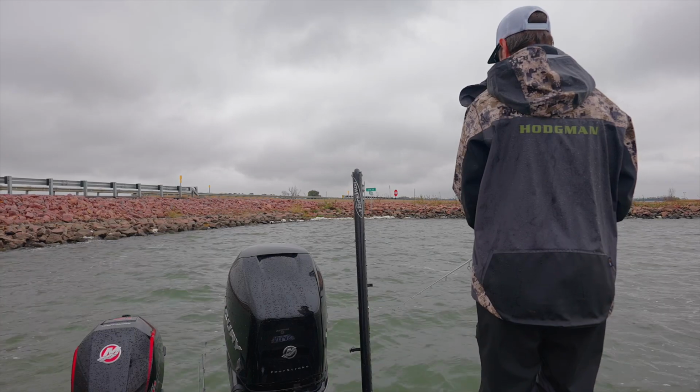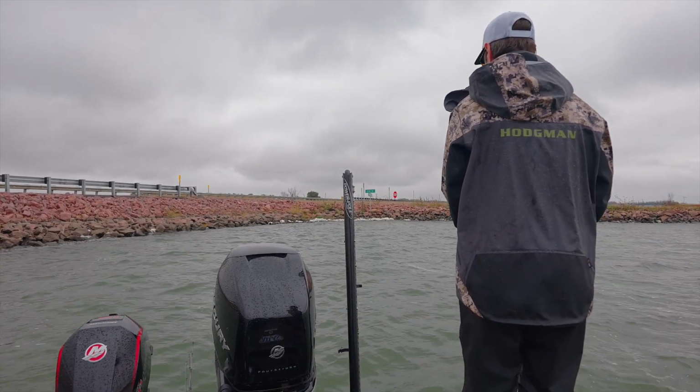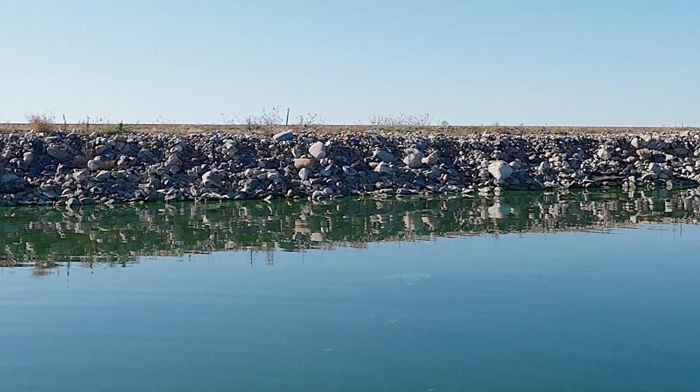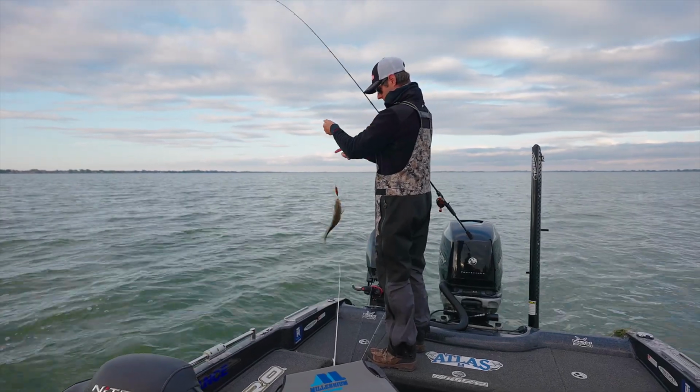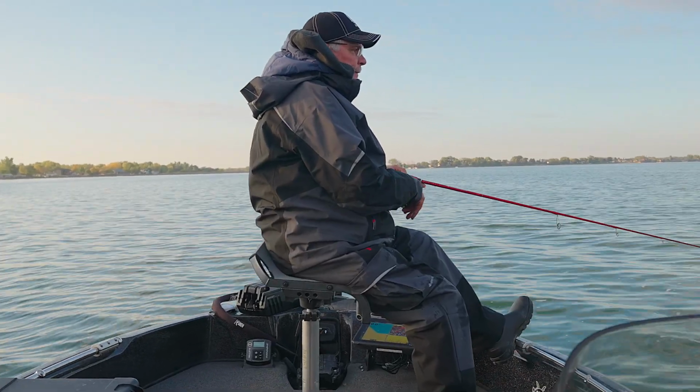But the one thing about smallies is they like rock. They love rock. So that's one thing when I'm looking at a lake like this, I'm going to concentrate on the rock structure. And you might find that they really like one of the ways that you present to them. Maybe they like casting crankbaits. And then you've got a fabulous day on the water because you're going to catch a lot of fish.